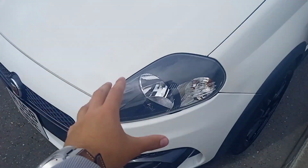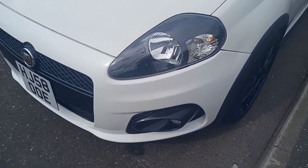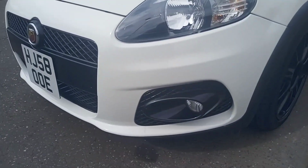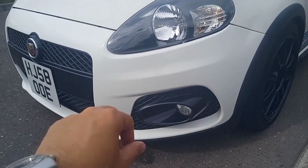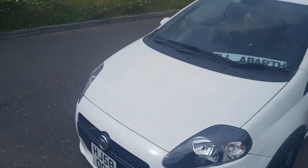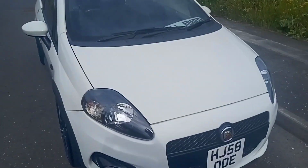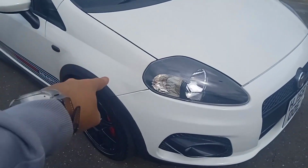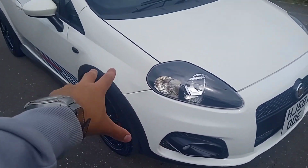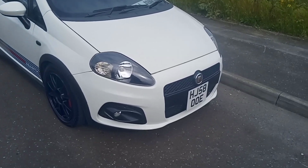You've got these super sleek headlights with these awesome, I think they're the running lights or fog lights. Either way, they look really, really good, especially with the cover around them and then the actual mesh grille itself. It's so sweet and really good looking. I never thought an Abarth Punto would look as good as this. And also we've got this black arch trim going across into the underside of the bumper. It just looks really, really good.